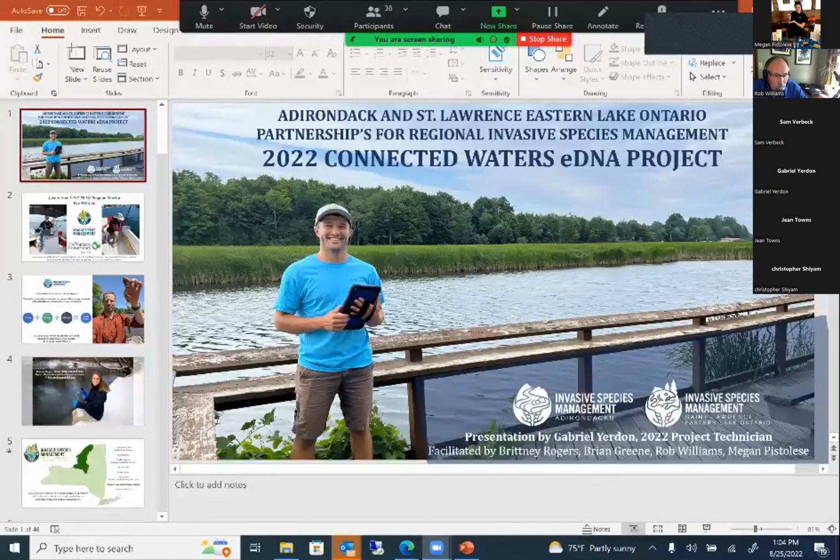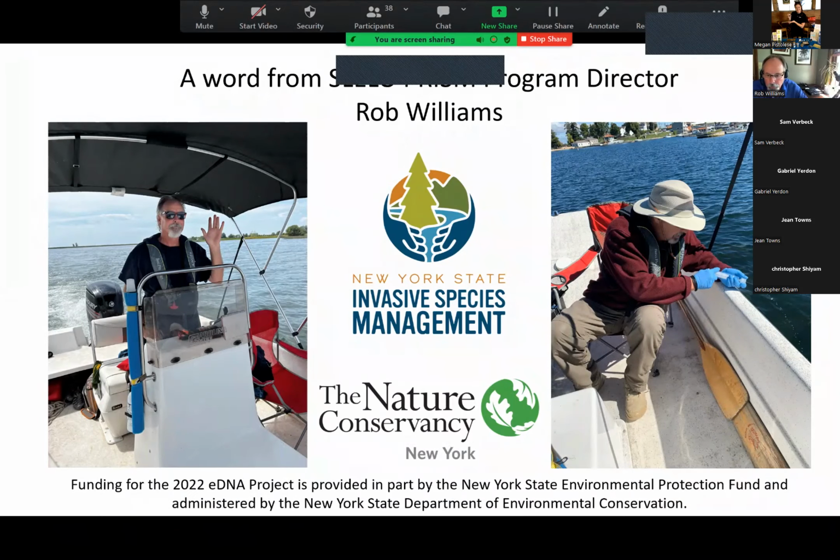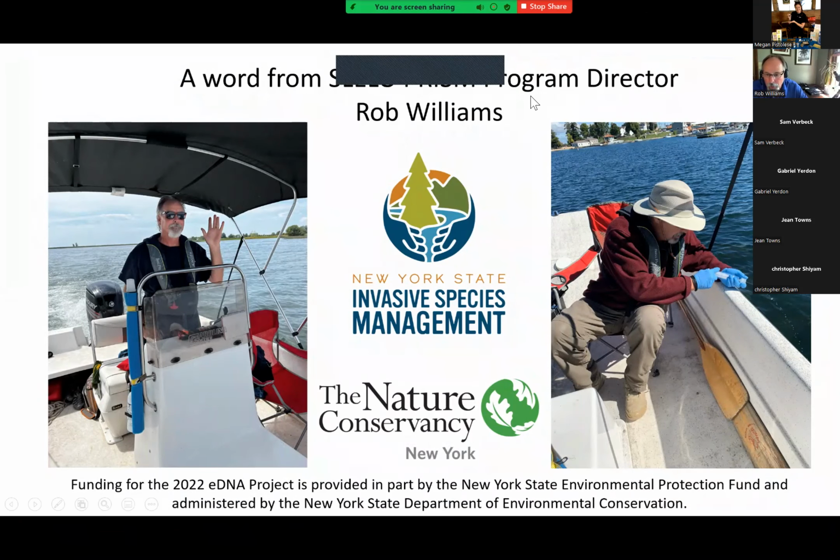Environmental DNA allows us to look beneath the water and detect invasives at their onset. We began using eDNA in 2016, and over the years we've learned much, and we hope to learn much more as this innovative technology develops. We're grateful for the support we receive from the New York State Department of Environmental Conservation Invasive Species Coordination section out of the Albany office.